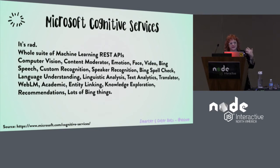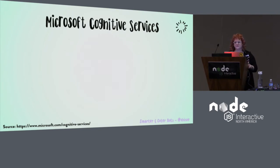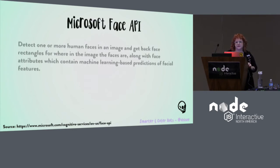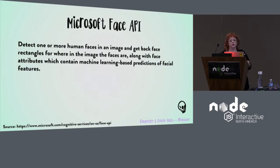Computer vision, content moderator, emotion, face, video, Bing speech, custom recognition, speaker recognition, etc. Lots of Bing things. There's a ton that you can do and play with. It's super, super easy to use. If you know how to use an endpoint, you can use everything. And for today, we're going to use the Face API. The Face API is really great because it detects one or more human faces in an image and gets back face rectangles for where in the image the faces are, along with face attributes, which contain machine learning-based predictions of facial features.